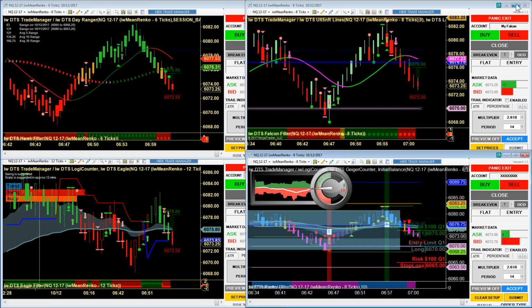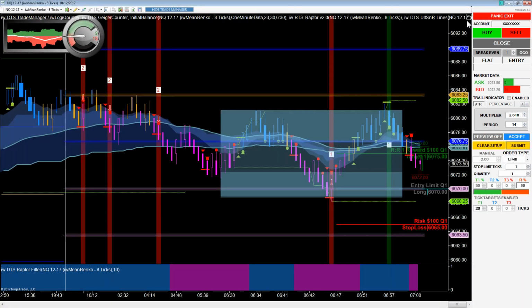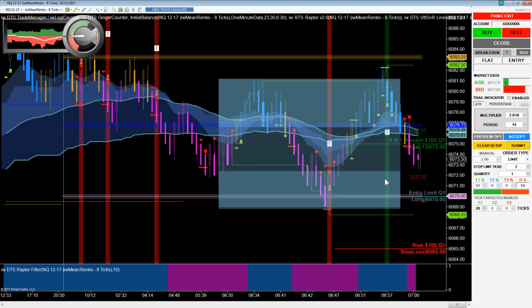This is sometimes where the day ranger comes in useful. So you can say, all right, the average range, it looks like it's contracting. We're down to 120 ticks on the day. I'm going to allow, say, 15% of that as a stop loss. So I'm going to allow about a 20 tick stop loss. Which is what I've done.